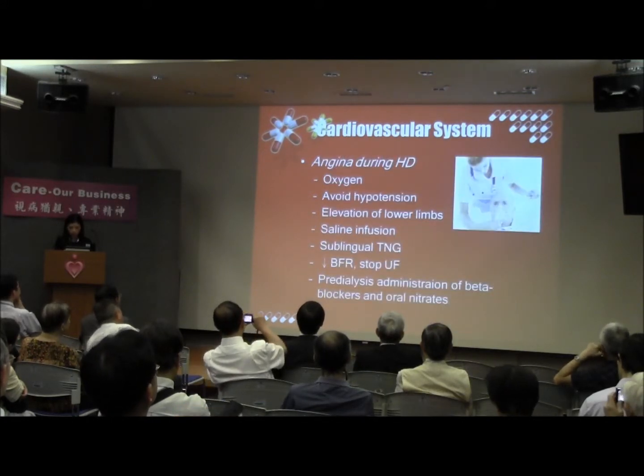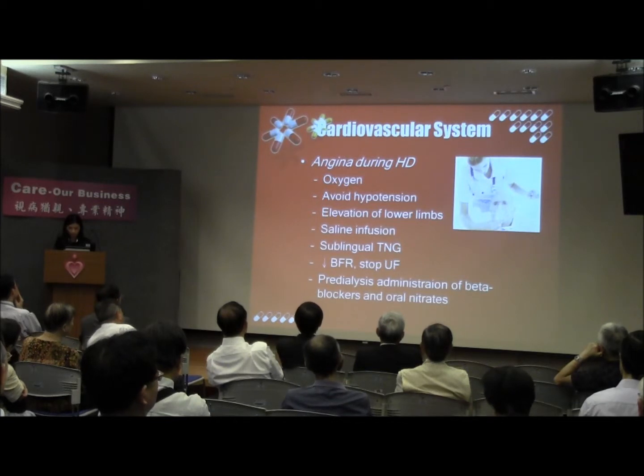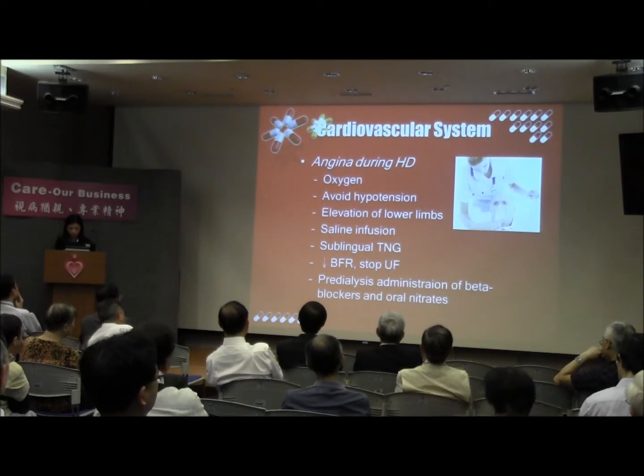Angina is also common during dialysis. Oxygen can help to reduce the symptom. Hypotension should also be avoided during hemodialysis. If the patient had hypotension, elevation of lower limb and saline infusion can help. Other treatment modalities include TNG, decrease the blood flow rate and stop ultrafiltration during dialysis. If the blood pressure can tolerate, pre-dialysis administration of beta blocker or oral nitrates can help.